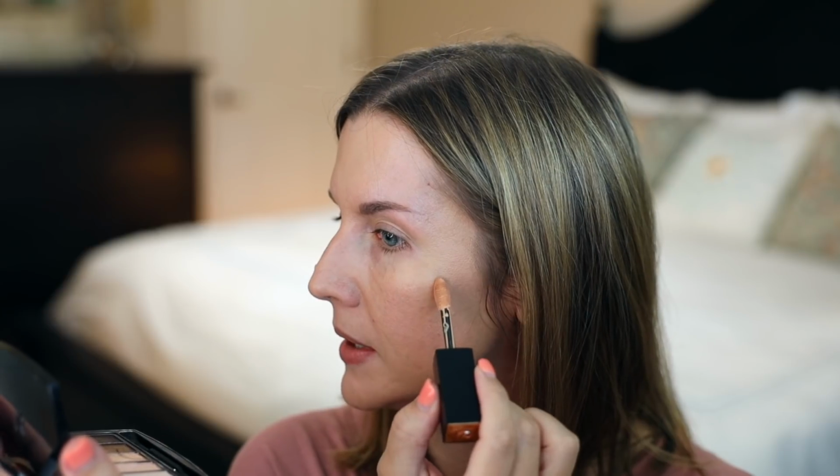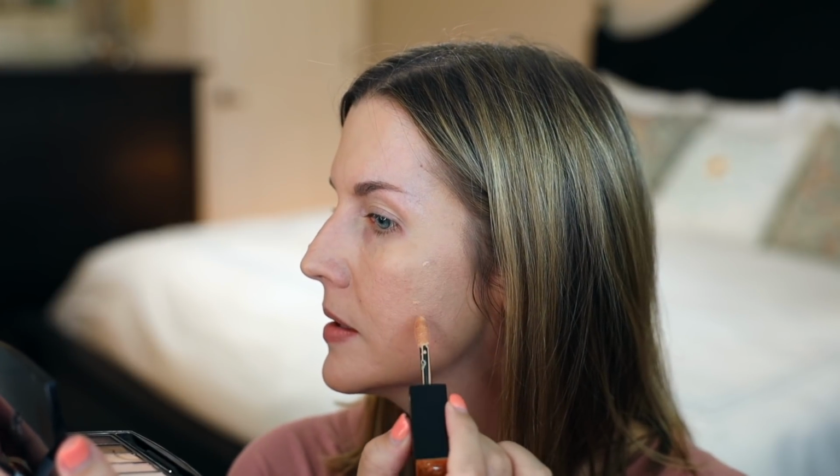So now I'm going to conceal my under eye circles and any spots I feel like need some concealing on my face. So I'm going to be using the Teint Idole Ultra Wear All Over Concealer. This is great for both under the eyes and on the face. This is shade 260. I'm going to put a tiny dot there, tiny dot here. I've got a little spot there. I have a nice little bug bite on my neck, so let's just get that while we're at it. A little sunspot here and just a couple spots here.